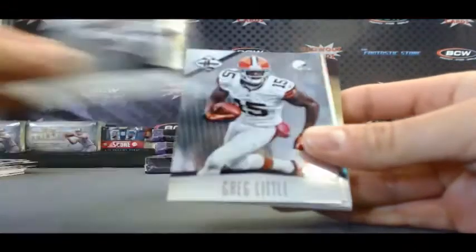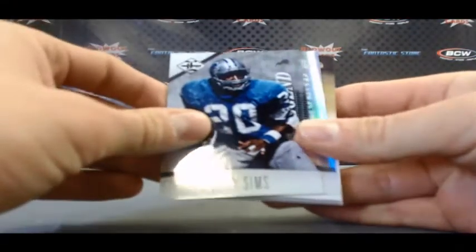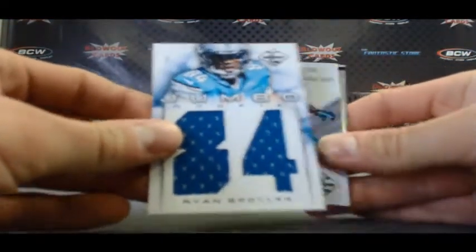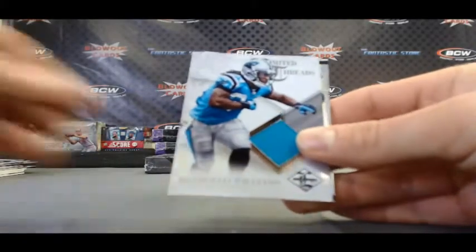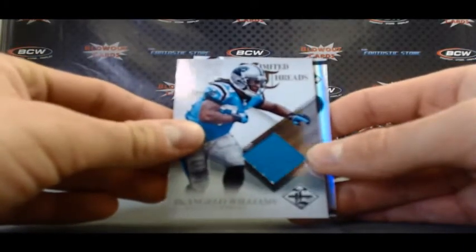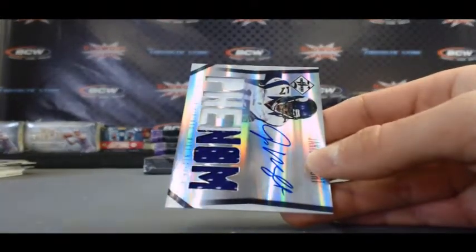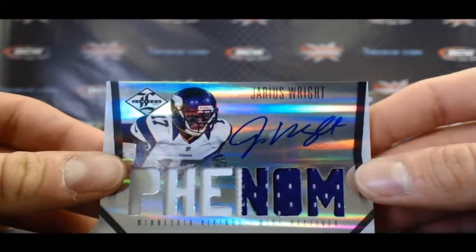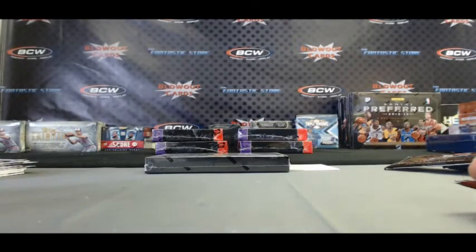We're due for a big hit here. All right, Marques Colston, Greg Little, Billy Sims, Ozzie Newsome. I'll flip over here. Ryan Broyles, Jumbo Rookie Jersey. That one is numbered 13 of 99. DeAngelo Williams, Limited Threads Jersey, 74 of 99. And Rookie Phenoms, Jarius Wright, On Card Rookie Autograph. And that is 293 of 299. All right, 2011 Limited.